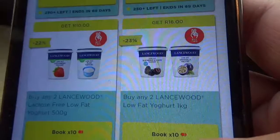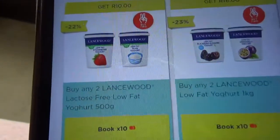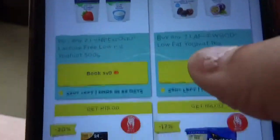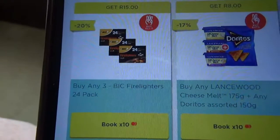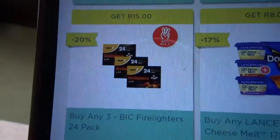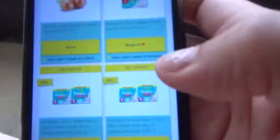Scrolling down, so yeah, low fat yogurt, 1 kg, 16 Rand. Lactose free low fat yogurt, this one here, you can actually get 10 Rand back on that. And then here is another option, which is the buy any 3 big fire lighters, also 24 pack. And as you can see, you can get 15 Rand back on that.